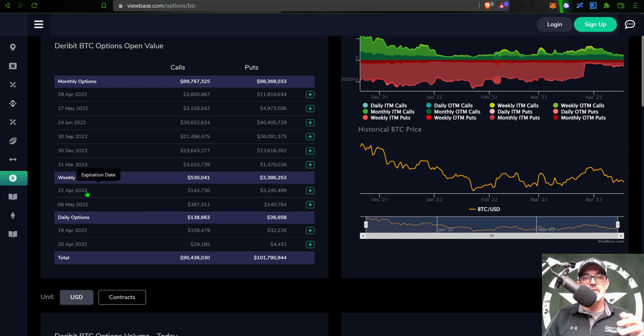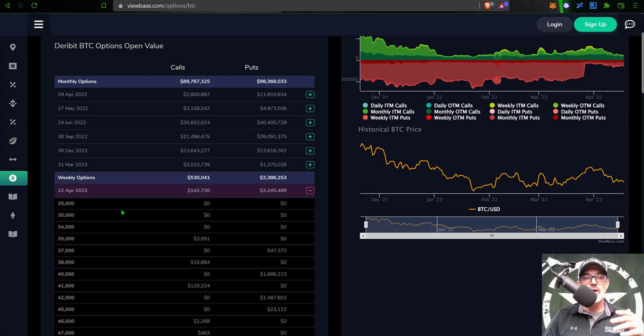Now, if we give this a click, that will expand out our strike price levels. And the first notable strike price is going to be the 40,000 strike price. That is where we find $1.6 million worth of puts. And so in order to be in the money, the puts need the Bitcoin price to close below the $40,000 strike price. The second strike price of note would be the 42,000 strike price, and there's 1.48 million for the puts at the 42,000 strike level.